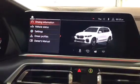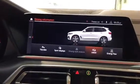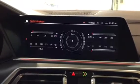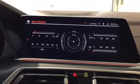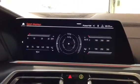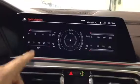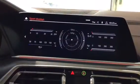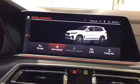Car is just everything to do with the vehicle, so driving information, it's kind of cool. We got trip data, sport displays. So in sport displays, I really like this. How much pounds of pressure you got for your turbos, pound-feet of torque, as well as your oil temperature and amount of horsepower. This is also how many G's you're pulling in a turn, so that's really cool.